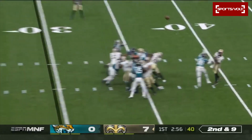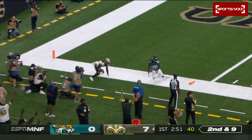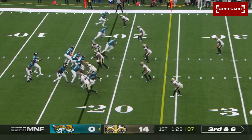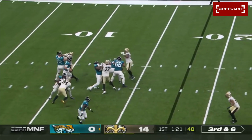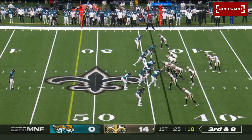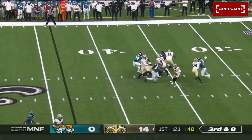2nd down and 9. Winston under pressure, throwing for Callaway. It is caught. Saints rush 4. Pocket starts to break down. They'll be scouring the waiver wire for sure if they don't get the production they need outside of Juwan Johnson.